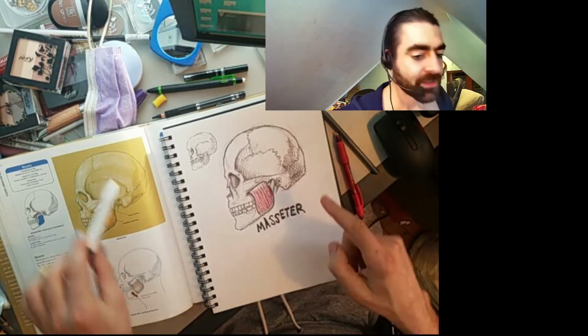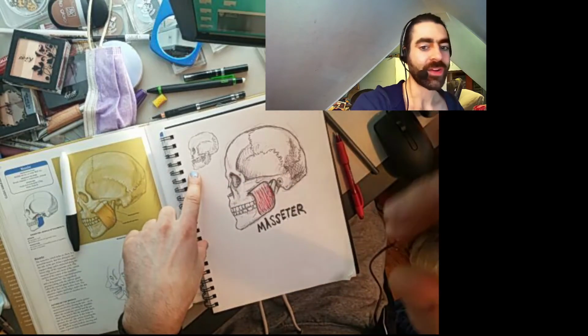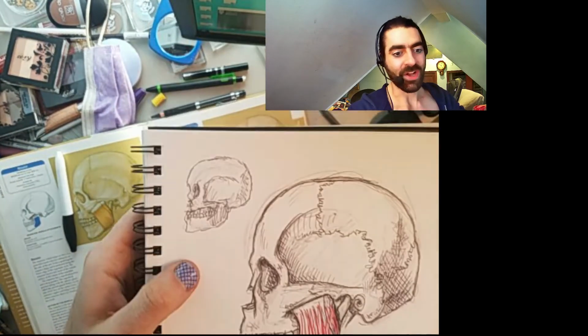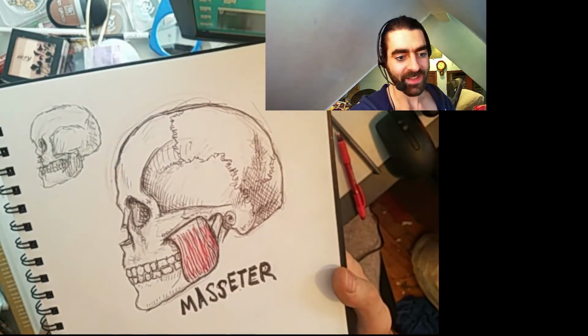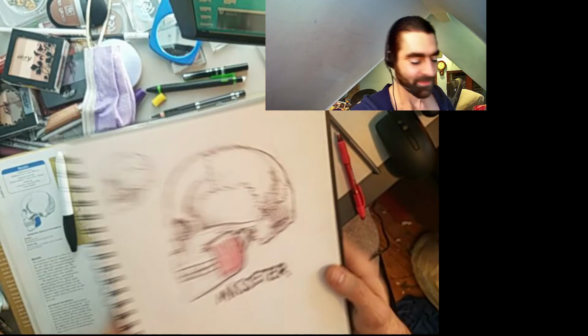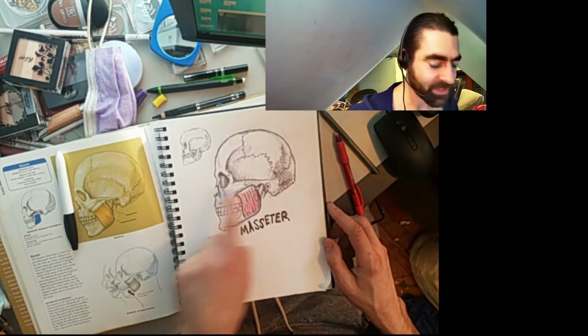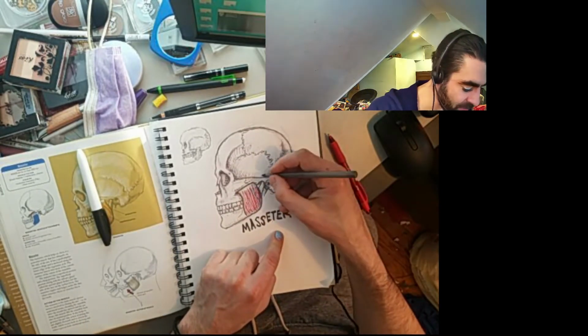So, this drawing compared to my little small drawing, look how bad that is compared to the bigger drawing. I was like, that looks kind of weird. Is it like that in the reference? And it's actually like that in the reference.